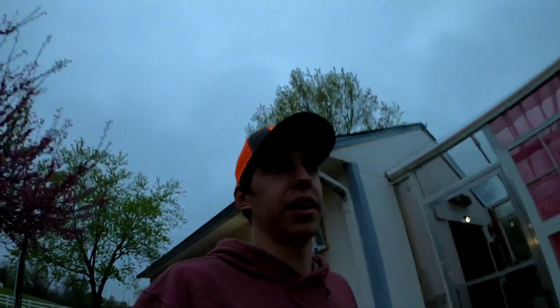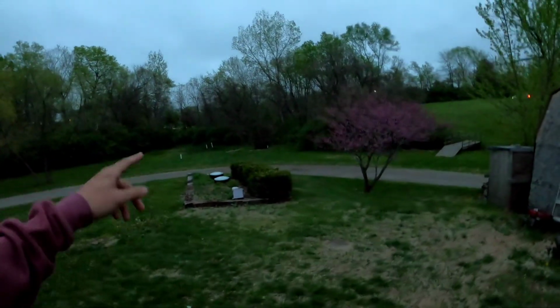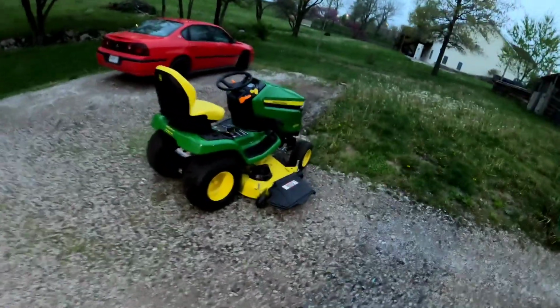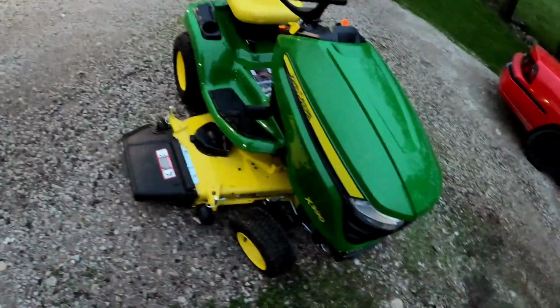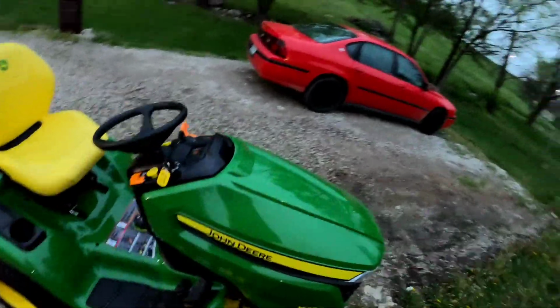Alright, well, it was a pretty long day, but I got back and I got to test out the mower on the backside of the field over there, on the other side of the creek. And this thing cuts amazing. Definitely the best mower I've ever run. I just blew it off with the Ego blower, because the grass is kind of all wet and everything.